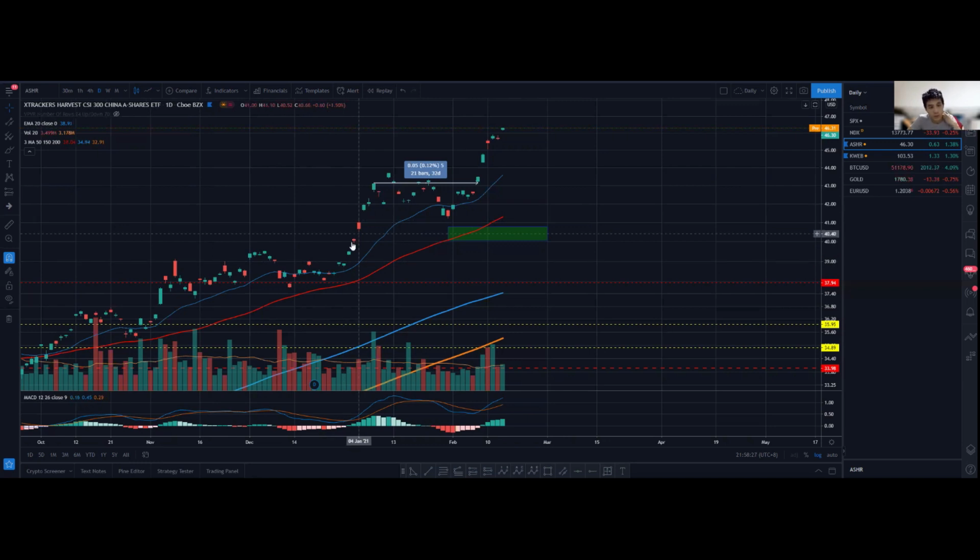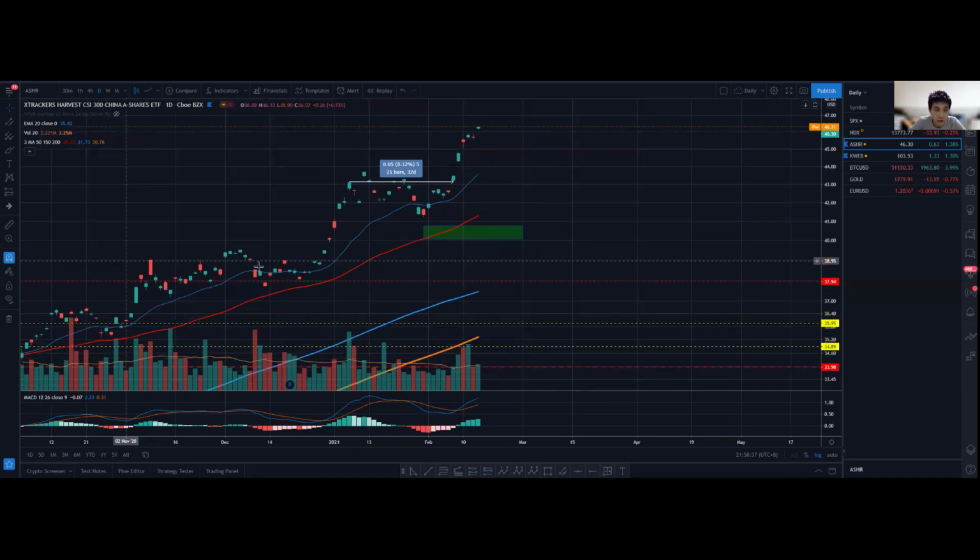So you could have entered somewhere here. Once you see the break above, you can wait for confirmation. The price opens here, you can enter and be in this trade thereafter. Similarly, I'm waiting for something like this: consolidation, hitting the 20 exponential moving average or 50 simple moving average. Then you could enter aggressively, or you could wait for a break above. That's up to you. For trading, I prefer to wait for a breakout, but for investment, I'm more than happy to add near the support itself.